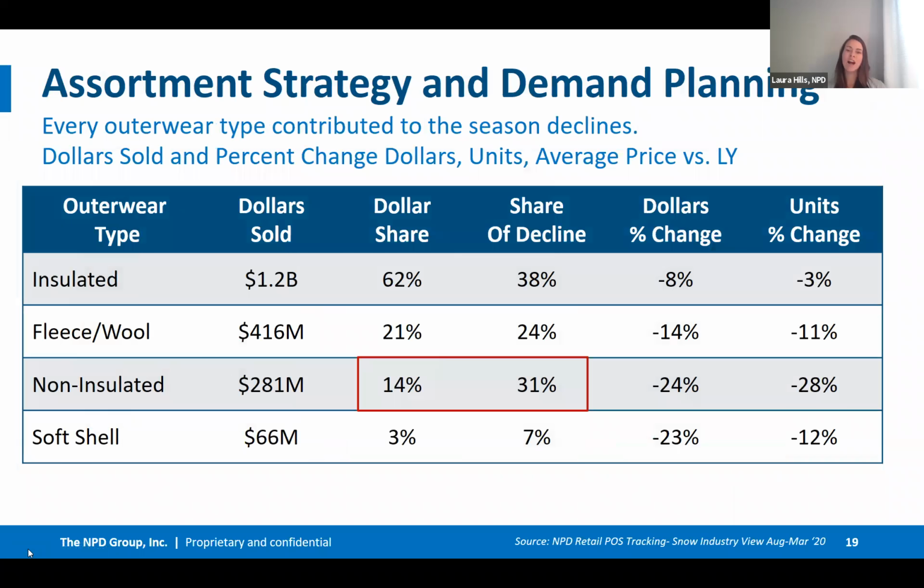So when every outerwear type contributes to the decline of outerwear business for the season, you can often make two macro assumptions. It was both an off year in the replacement cycle, as I said, for a majority of consumers, and there was no real weather to drive additional purchase trips or purchase decisions.